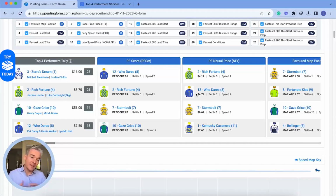Obviously, you don't have to bet exclusively from this information. It can be just a little thread puller where you might want to dig into it, watch some vision, do some more form. But from my perspective, there's enough there, especially with that PF score and the neural price being so strong versus the market. The stable's in form. That's enough for me. I'm going to use this top 4 performance tally. Wish me luck. Hopefully we can find a winner here. But hopefully this is a really clear example of just how powerful this tool is.